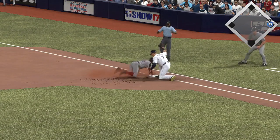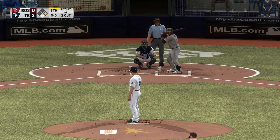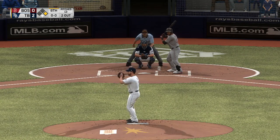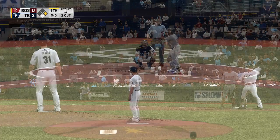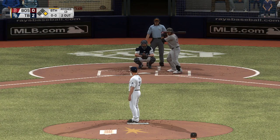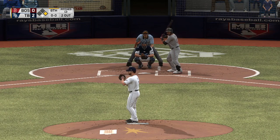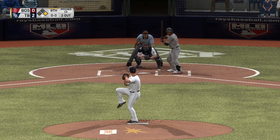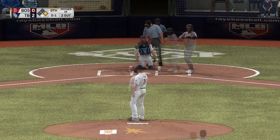Now a snap throw to first. And he'll dive back in safely. And another snap throw to the bag. And a dive, but he's back in. Here's the left fielder, Hanley Ramirez. And this one's tapped foul at home plate.